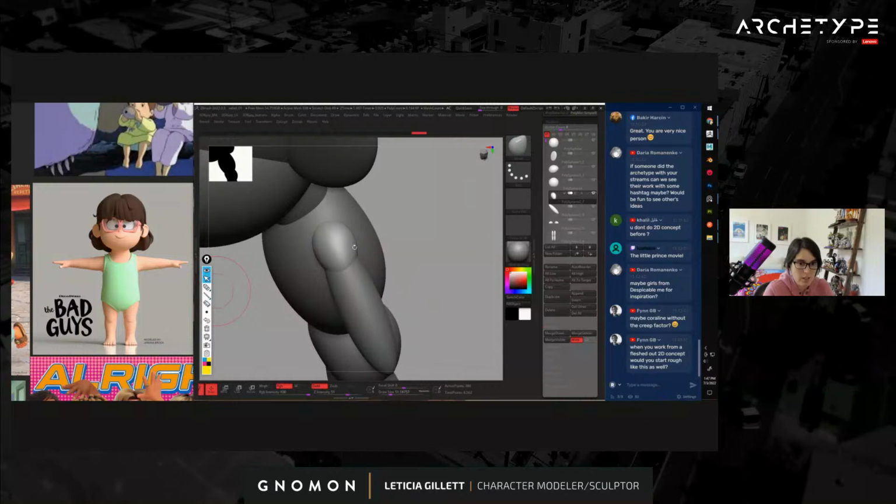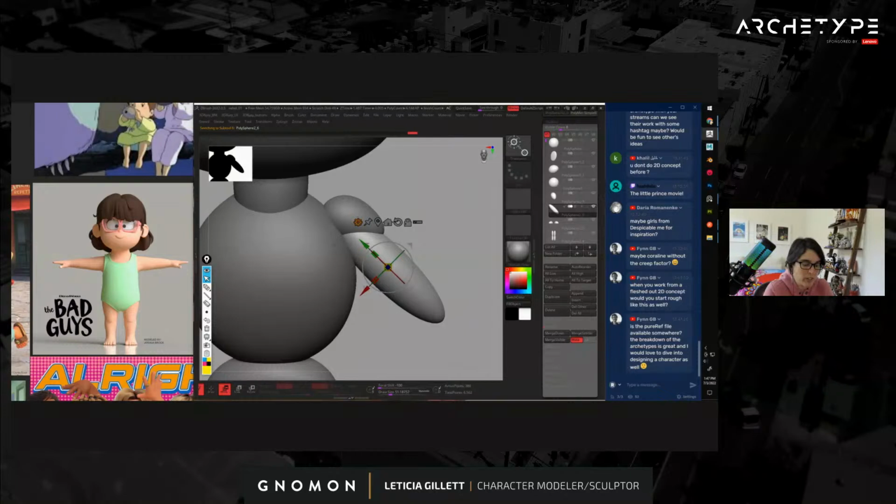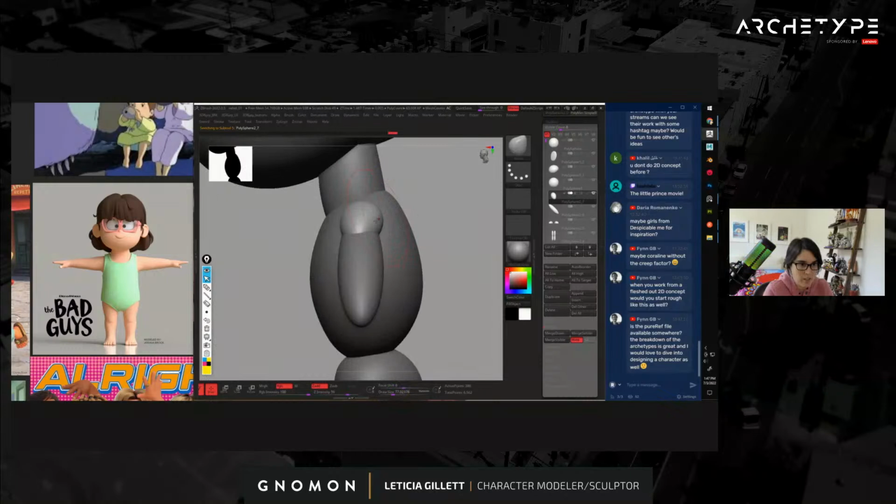And then the arms come in between the ribcage and the shoulder. So I'm going to move the arms down so they can sit under the shoulder here, like so. And I'm going to make them thinner from the side as well.